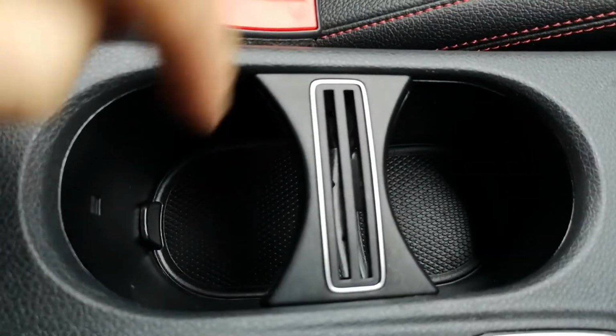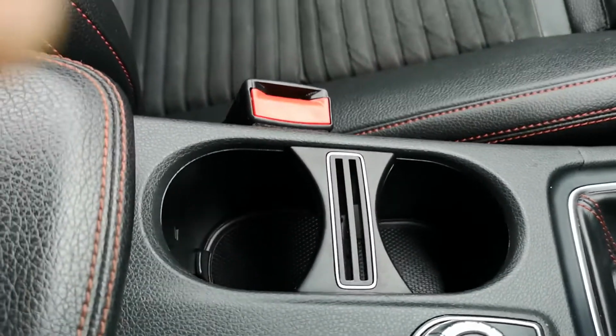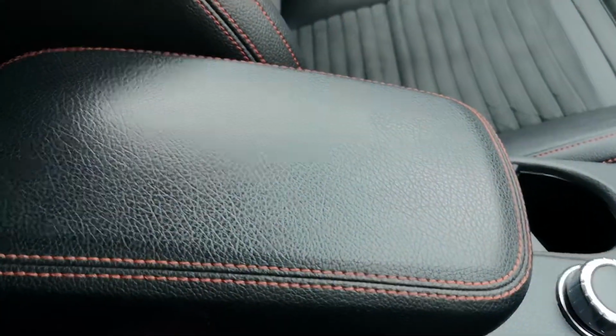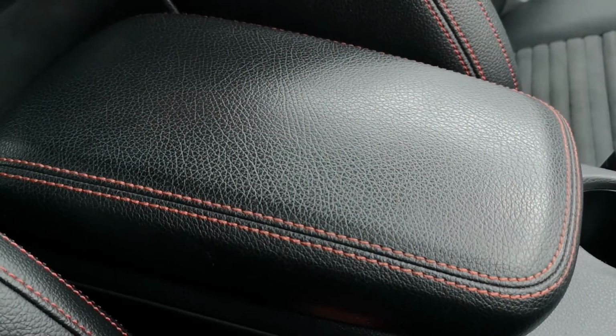And moving down, you've got your ambient lighting located just here, and you've got your cup holder just in there. iDrive setting, and you have of course got your armrest here which slides forward for if you've got big long arms like an octopus. It's a lot more comfortable. That is of course finished in the Artico man-made leather with a red stitching, and you lift it up and you've got your two media interfaces just in there.